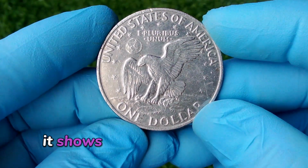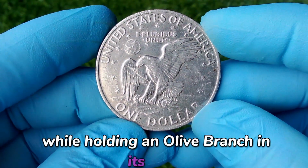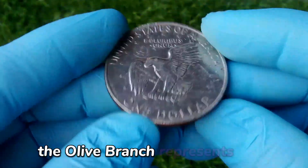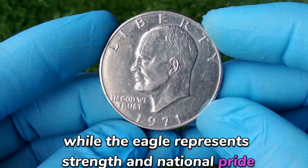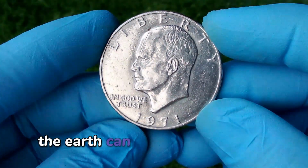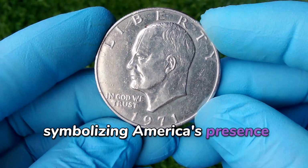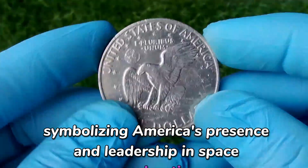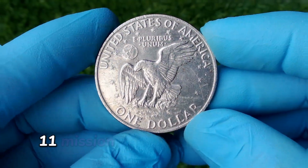The reverse, or back, of the coin features one of the most iconic designs in American coinage. It shows a bald eagle landing on the surface of the moon while holding an olive branch in its claws. The olive branch represents peace, while the eagle represents strength and national pride. In the background, the Earth can be seen rising above the moon's horizon, symbolizing America's presence and leadership in space exploration. This design was inspired by the official insignia of the Apollo 11 mission.